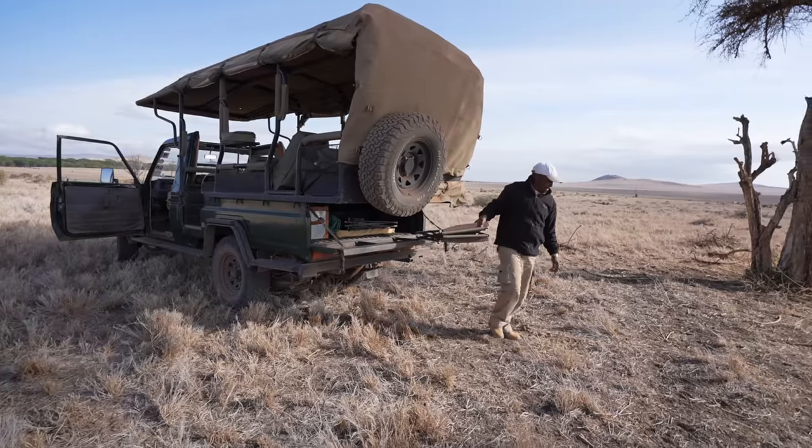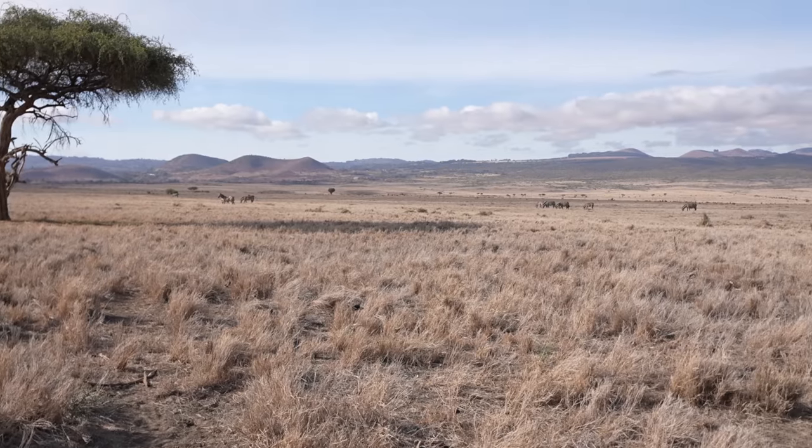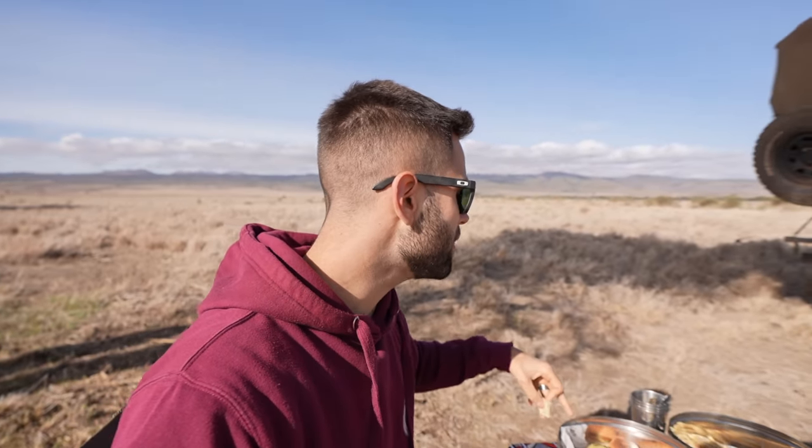Empty our bladders and fill up our stomach. It's breakfast time. We've got some yogurt, muesli, some muffins, sausages, and these things that are kind of like chapatis, but with cheese and bacon in them. Really, really good. Here we go.